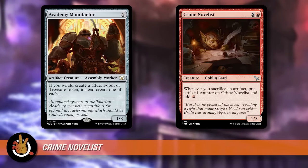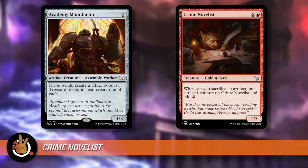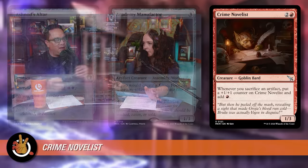Create a food, create a clue, create a treasure, you know, Academy Manufacturer, make all of those. Make a Thopter, make those count, right? Like anything you've got. And if you're sacrificing a Thopter to Ashnod's Altar, that's going to make extra red mana when you do that. They all represent resources. Yeah. And I believe this idea of cards that give you an extra cardboard rectangle plays right into what Crime Novelist wants you to do as well.